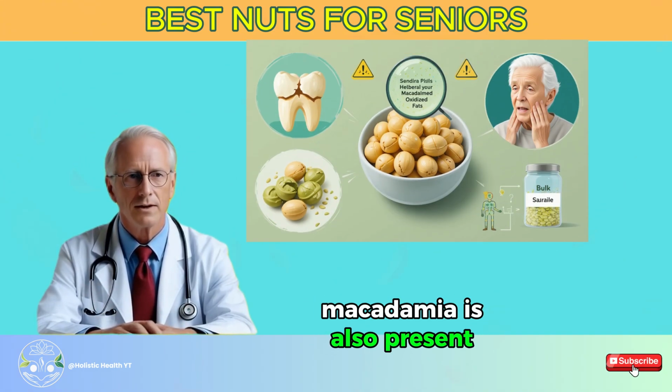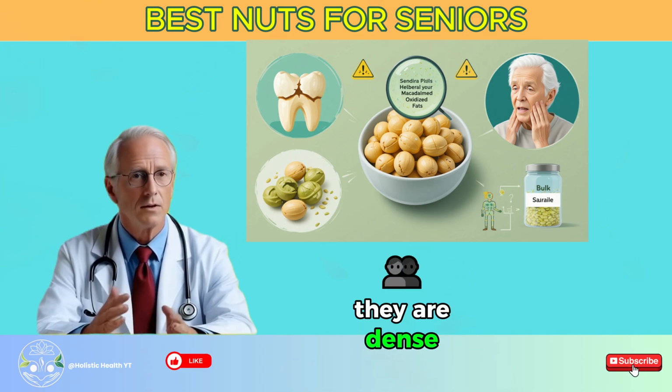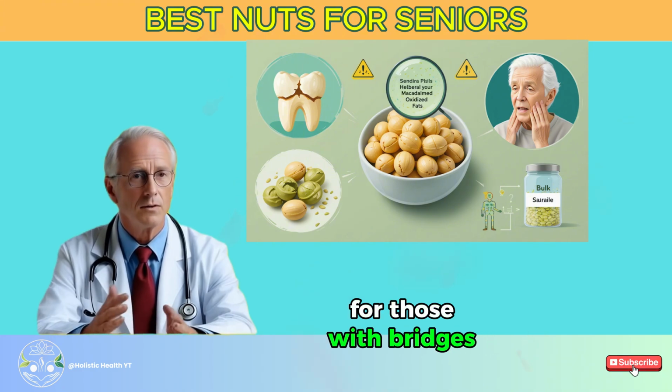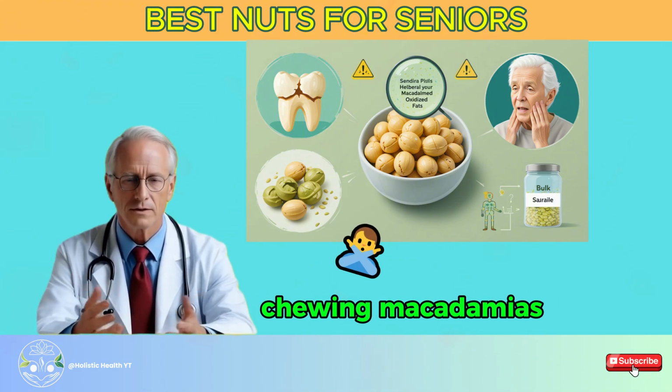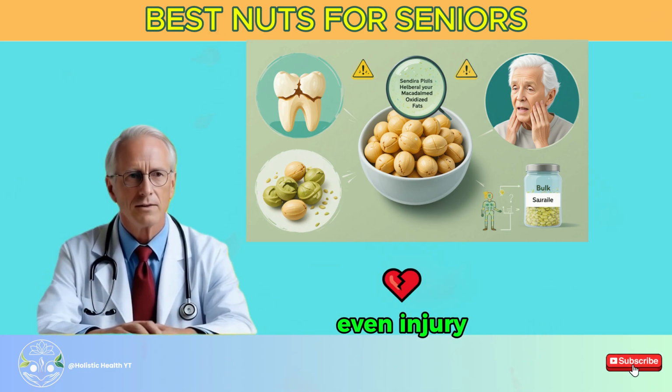Macadamias also present dental challenges. Despite their smooth texture, they are dense and can crack or damage weak or artificial teeth. For those with bridges, crowns, or dentures, chewing macadamias without fully softening them may cause discomfort or even injury.